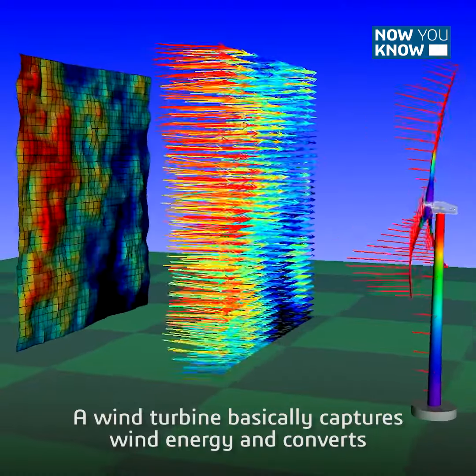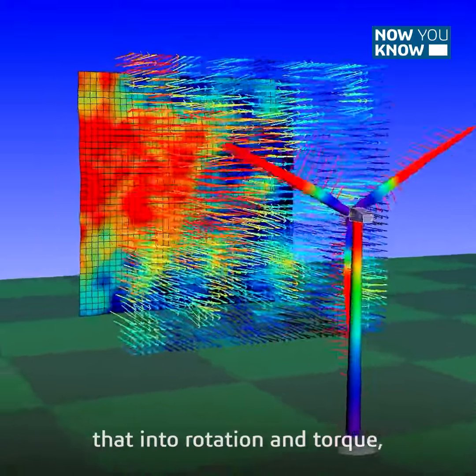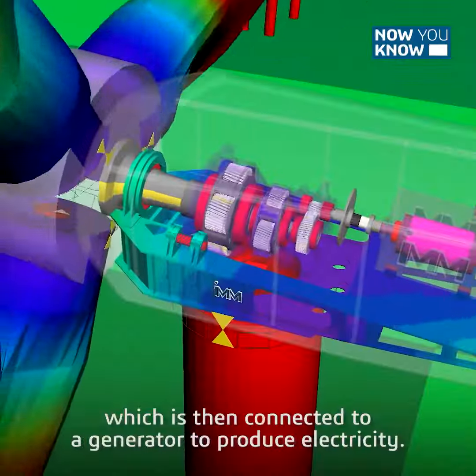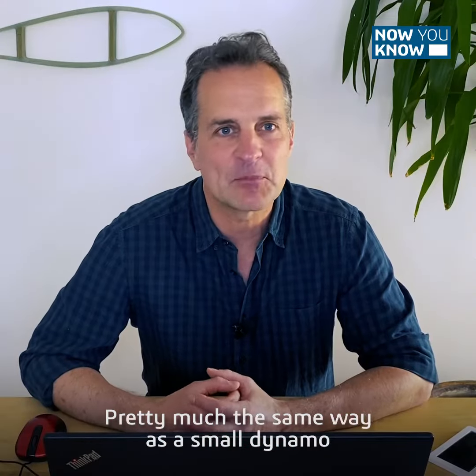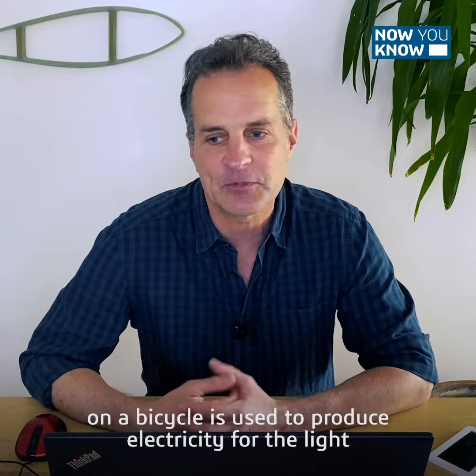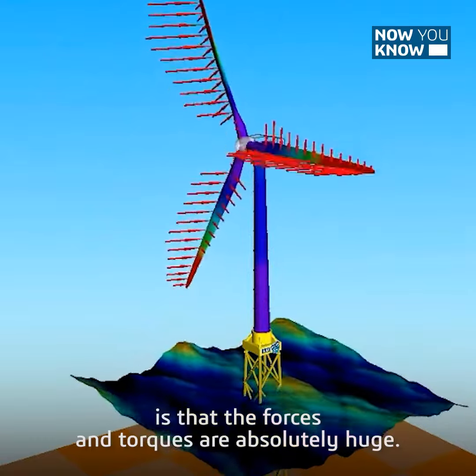I'm a mechanical engineer. A wind turbine basically captures wind energy and converts that into rotation and torque, which is then connected to a generator to produce electricity. Pretty much the same way as a small dynamo on a bicycle is used to produce electricity for the lights. But the big difference with a wind turbine is that the forces and torques are absolutely huge.